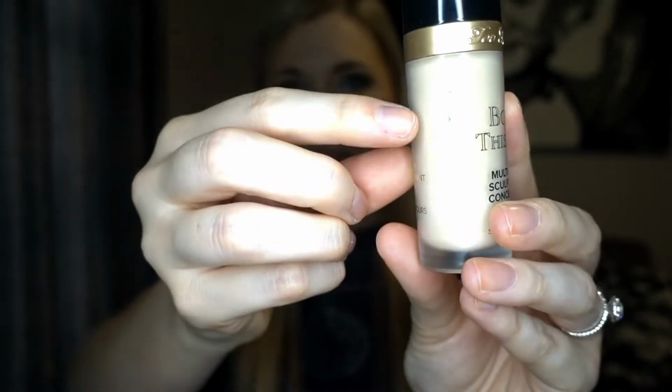I'm almost done with it. You can't really tell, but you can see on the side there that I've used a lot of it. I'm down to about here. I just can't tell if I like this one more, the same, or not as much as my Tarte Shape Tape, so I'm still trying to figure that out. I also think it matters what powder and foundation you use, all that kind of stuff makes a difference. So I'm always on the hunt for my perfect combination, you know. I'll be using this concealer, and I really want to use it up so I can move on to other things.